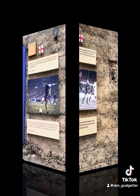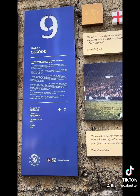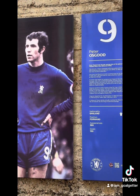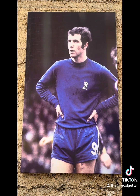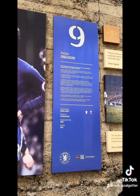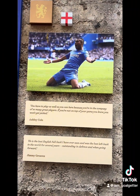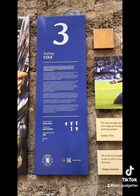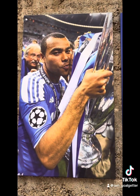So another legend we have here is Peter Osgood, another top player for the club during his playing days. He played 380 games for Chelsea in all competitions, and he scored 150 goals. So another player we have here is Ashley Cole. Ashley Cole moved from Arsenal to join Chelsea, and he won a lot of laurels. He won the Champions League, the Premier League, and the Europa League with Chelsea.